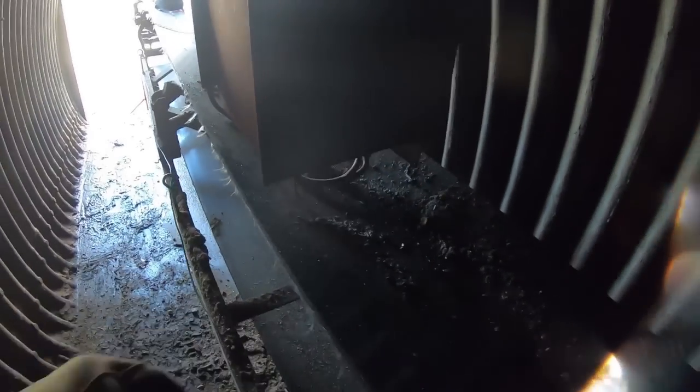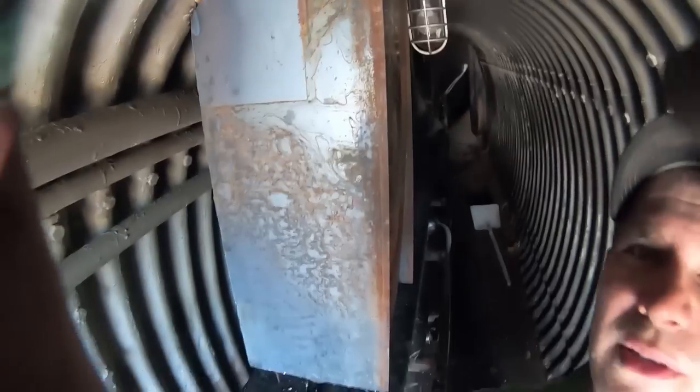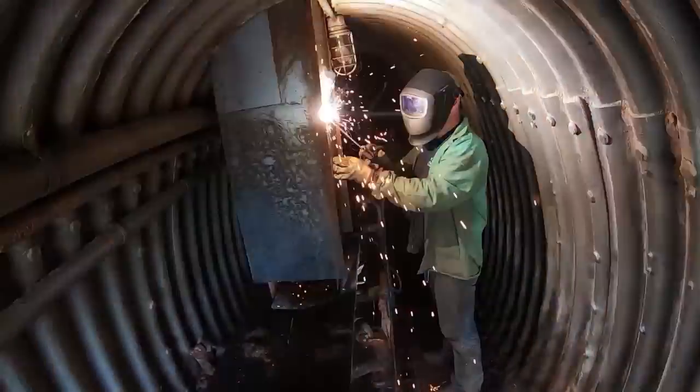All right, I'm gonna weld on this thing down here. It's looking pretty good. I'm really happy the way it's turning out. Battery's done. I'll set y'all up. I guess you watch till she goes out.